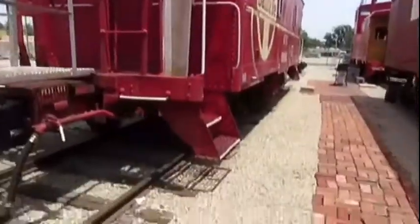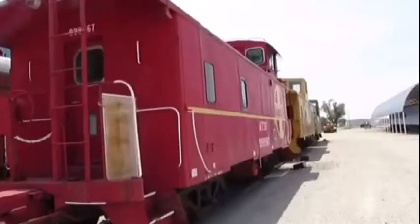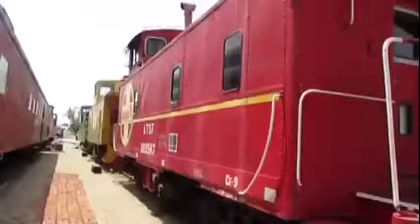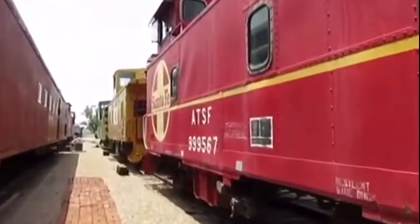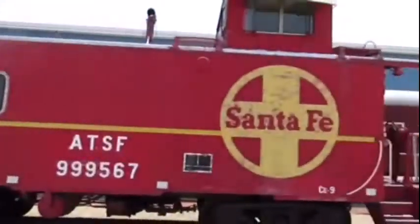Then later, Atchison, Topeka, and Santa Fe 999-567 was retired and then came to be part of the Railroad Museum of Oklahoma in Enid, Oklahoma, where it is today. And also, it is even used for the caboose excursion train as well.